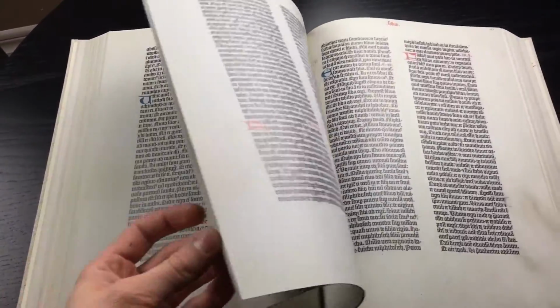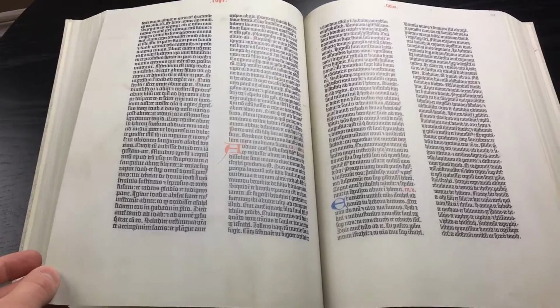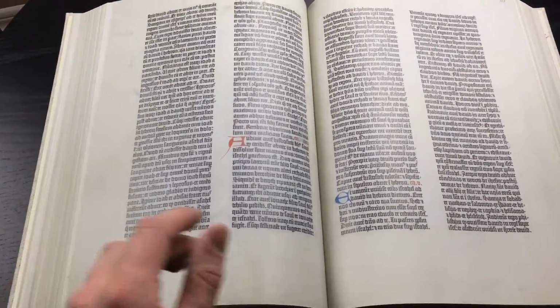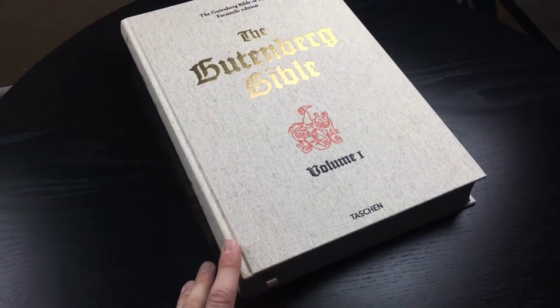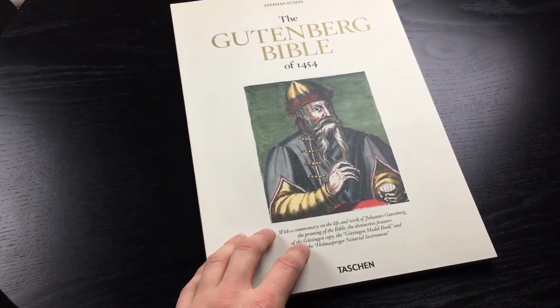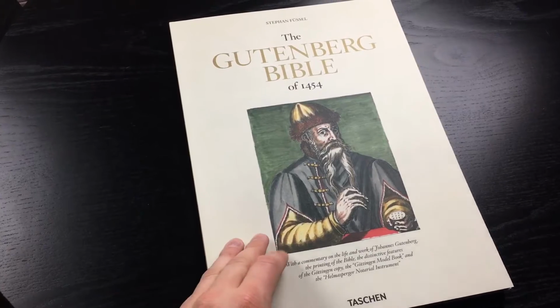But yeah, if you're interested in the printing press history and its first example here in the West, then this is definitely a copy to pick up. But before we end this video, I want to show you the companion edition as well. And here we have the companion edition, written by Stephen Fussell, something like that.